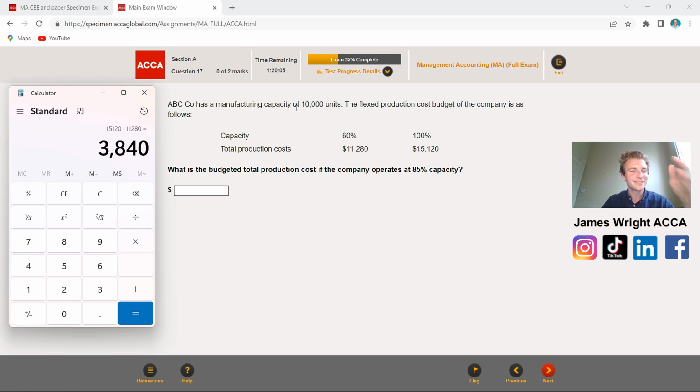So I've just got to remember this because it's a noddy calculator on here. Capacity at 100% is going to be 10,000 units. Capacity at 60% is going to be 6,000 units. So just remember 3,840. Okay, so 4,000 units of capacity is going to be at the bottom. So 3,840 divided by 4,000 equals, so for each unit we have a variable cost of 96.